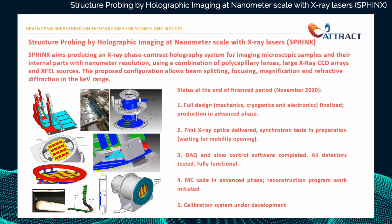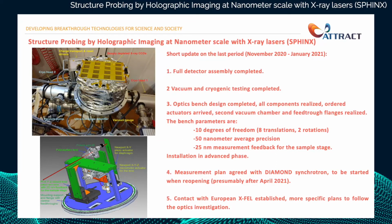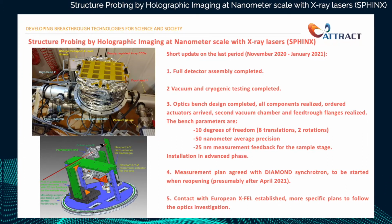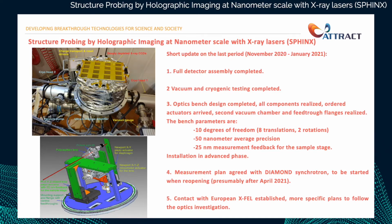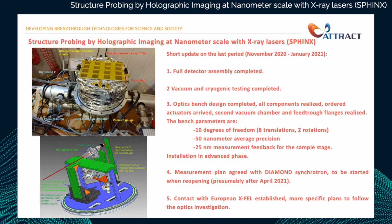of the images. Okay, in the last 3 months, we put together all the elements of the detectors. As you can see in the top picture, we now have an X-ray deeply depleted CCD camera of 116 centimeters square, equipped with cryogenics and a vacuum system. Both were tested, and we also have a low noise readout electronics.